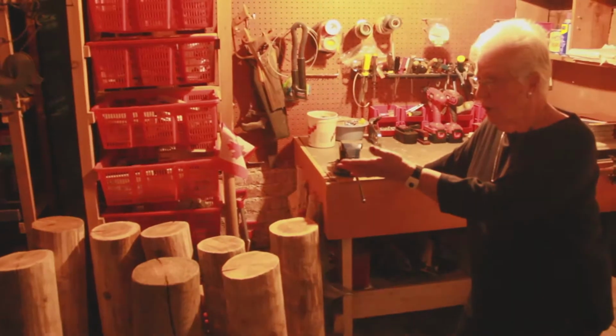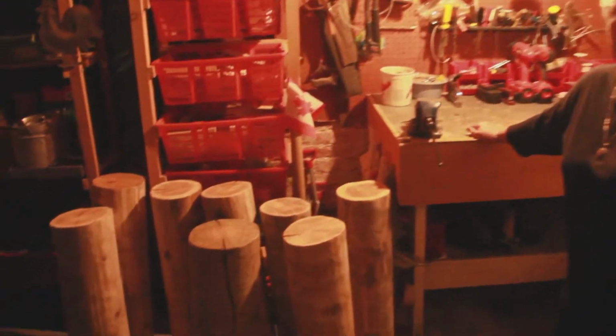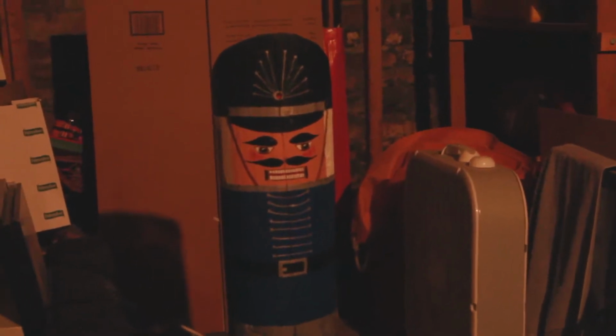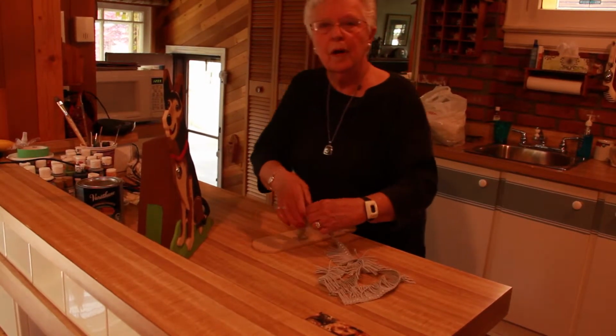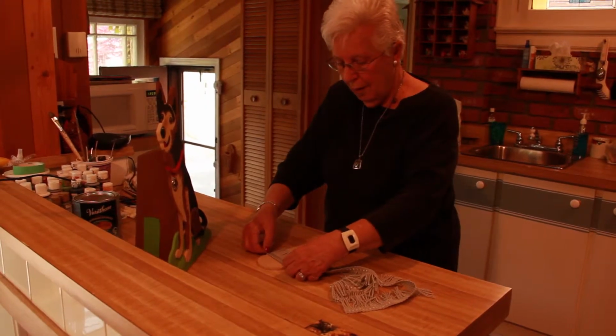And this is one I'm working on now for Christmas, a nutcracker. So I'm just going to cut some arms for him and put those on. So I'll just take this one in and paint it. All right? So these, after they're painted, then this goes on here.